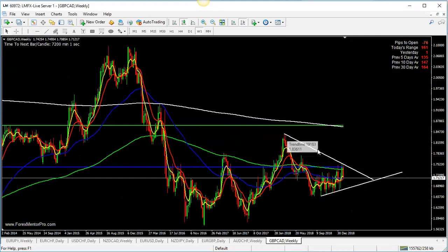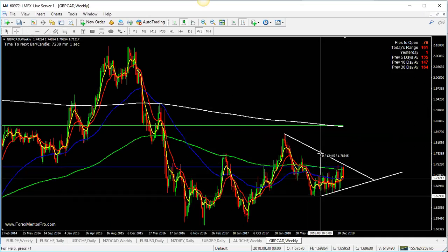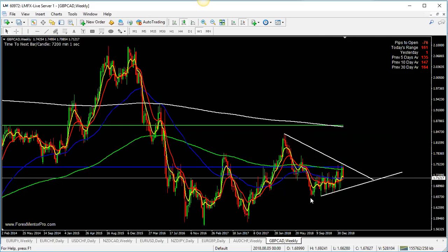Our first high is higher than the second high. Our second high is lower than the first high, and our last low is higher than the first low. Okay. The theory right here, looking at 1,200 pips. Roughly, I know that's a hard number to comprehend.